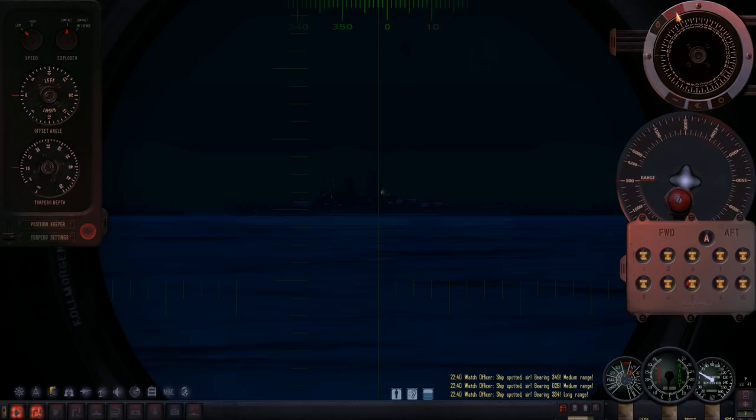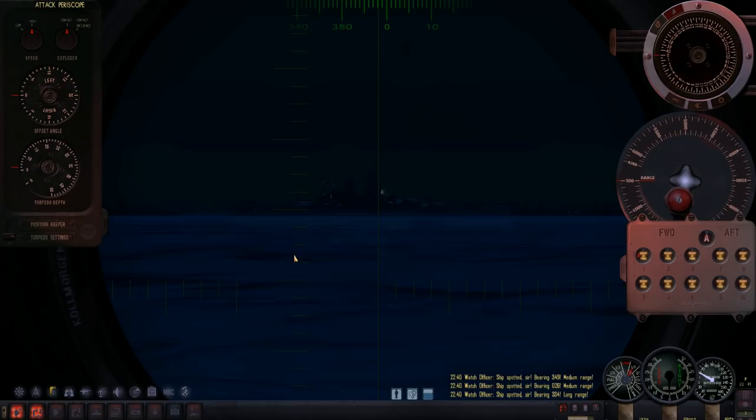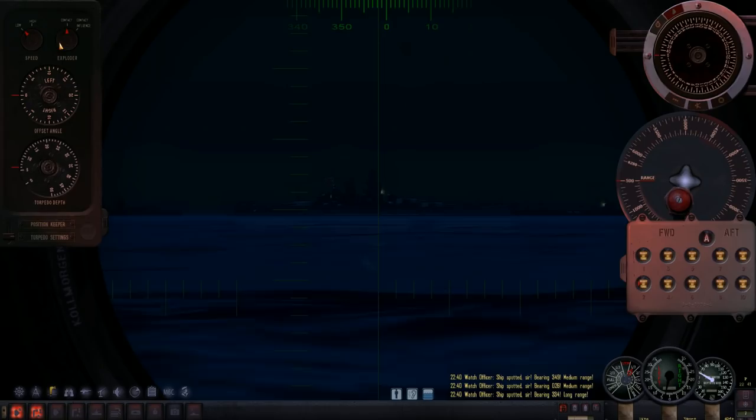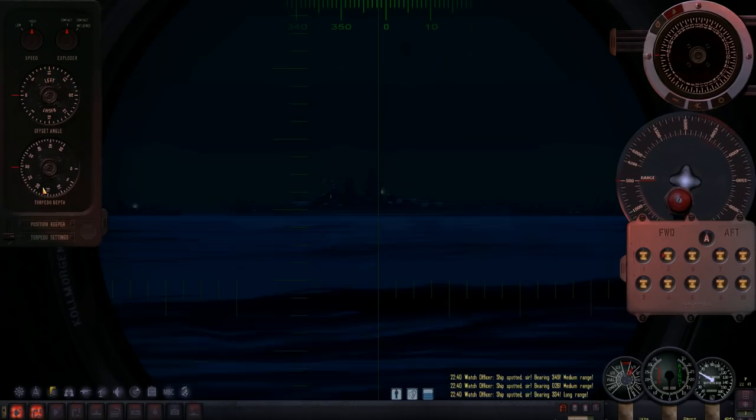Alright, we want to set all of our torpedoes to high and contact influence. Or contact, we want to shoot with contact pistols. I do not want to risk using our shoddy magnetic pistols on such a prize. So let's see, what's the draft? 30 feet? 35 feet. We'll set torpedo depth to 30 feet. High contact. Oh, I keep pressing contact influence. 30 feet. Hopefully, these don't just bounce off.